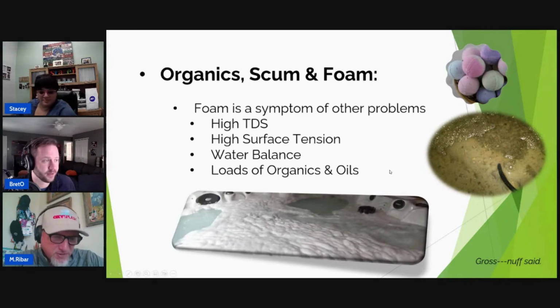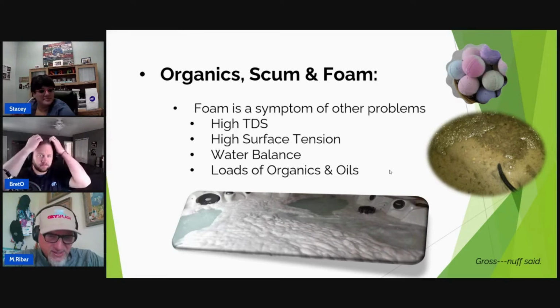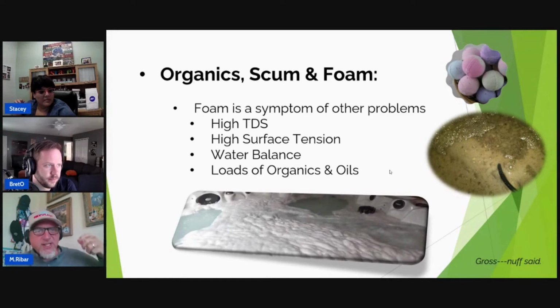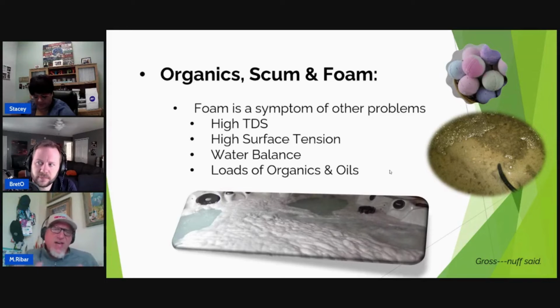Now, it's not just that, obviously. It can be all kinds of things. If people are using different kinds of soaps, if their washing machine isn't getting all the residue of the detergent out, that kind of thing. If someone just wants foam and they put some Dawn in there, that kind of thing. All that is stuff that can be dissipated rather quickly.